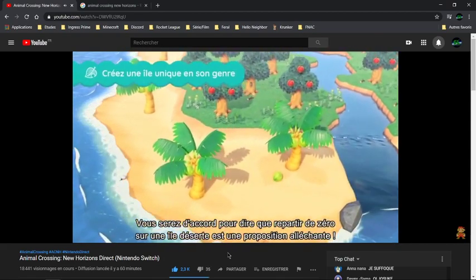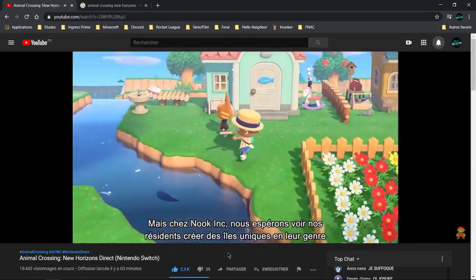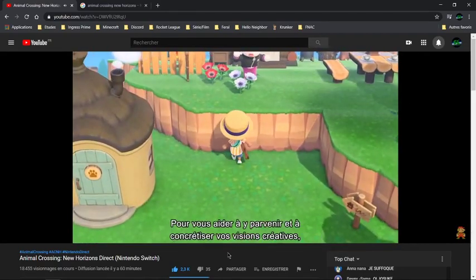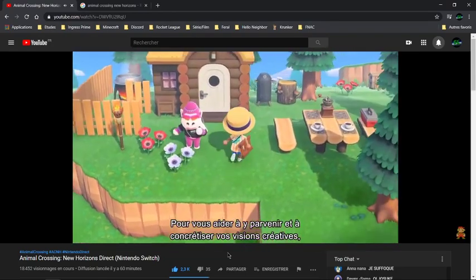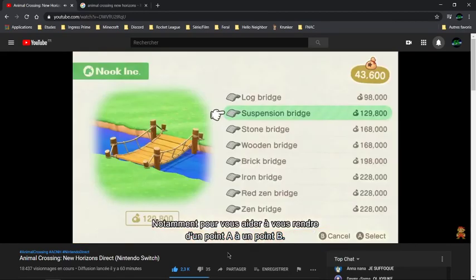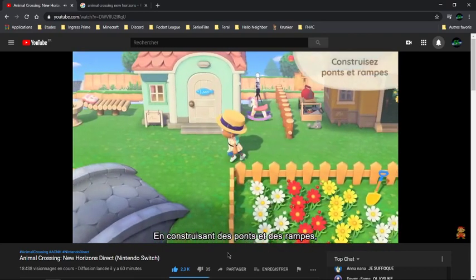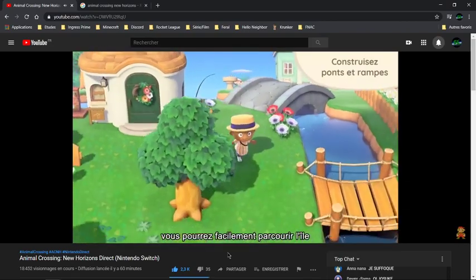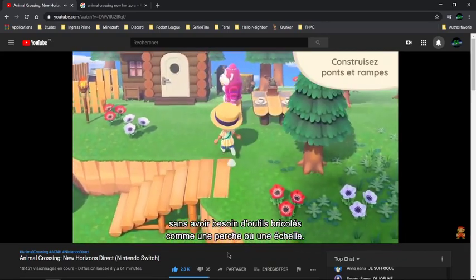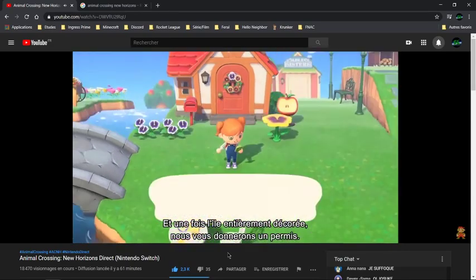We're sure you'll agree that starting over on a deserted island is already an attractive proposition. But here at Nook Inc., we really want our residents to create a one-of-a-kind island that they're proud to call their home. To help develop such a place and realize your creative vision, we're able to offer you a range of additional services. These include ways to help you and your fellow residents get from point A to point B. By building bridges and slopes, you'll be able to comfortably walk around the island without relying on handmade tools like vaulting poles and ladders. And once the island is fully decked out, we will provide you with a permit.